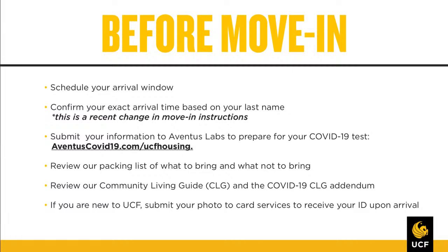In order to make sure that we have an efficient and smooth process, we need to stagger those arrival times within the arrival window. For example, if you've chosen 9 to 11 as your arrival window, you'll then need to reference the chart based on the first letter of your last name to determine that specific time.